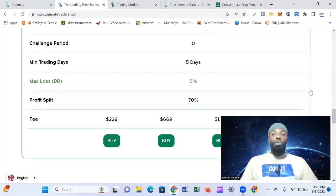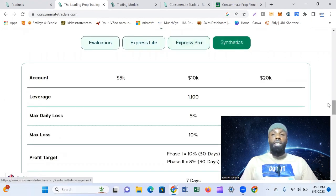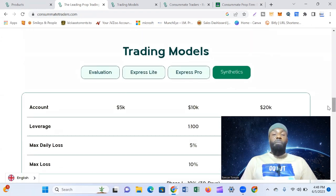Now, let me quickly show you where we actually have that on Consummate Traders. You can see the synthetics here. Okay, so if you click on this synthetics here, you're going to see for 5K, you're going to pay just $99 to have access to trading synthetics on this particular prop firm. And also you can see the profit sharing formula is 70%. So I don't think most of us that trade synthetics will have any excuse now, because this is an access for you to get funded and trade even your synthetics.